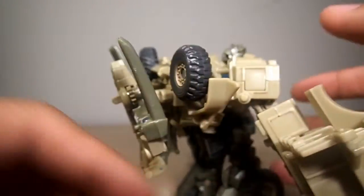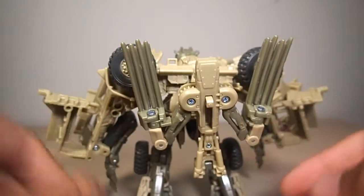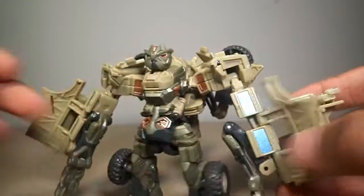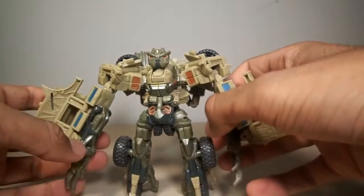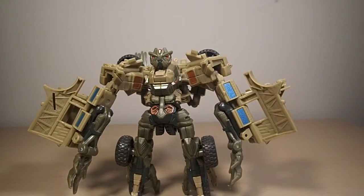And yeah. On the back, he does have a backpack, but in the movie he had this, so it's accurate. It does have more of that nice detail that you saw in vehicle mode. And then obviously he has these giant arcs of kibble and bulk on his arms.